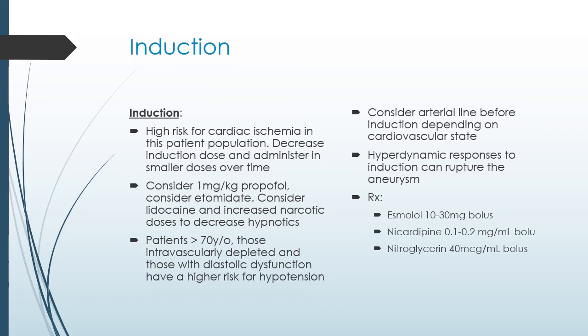People over 70 with diastolic heart failure are at higher risk for hypotension, especially if they're intravascularly depleted. So you want to get some fluid on board as soon as you get into the room. Again, patient specific, if they don't have systolic heart failure, but they have diastolic heart failure, or they don't have either, they would benefit from fluid up front, and then inducing them slowly is important. And possibly chasing your induction agents with a little bit of phenylephrine to offset the side effects of the induction agents. An A-line's always better if you can have it before you do your induction, so you know during induction if you've overshot what the patient needs to go to sleep.